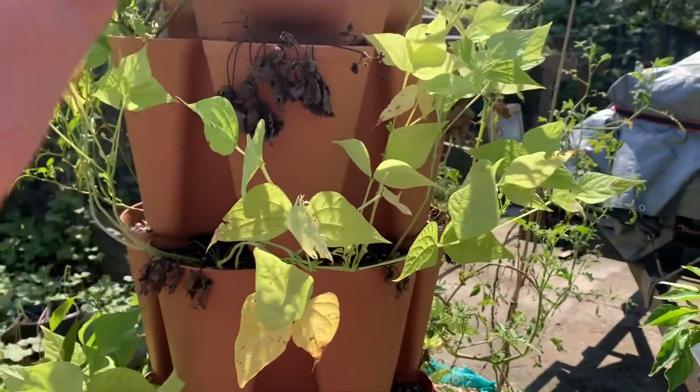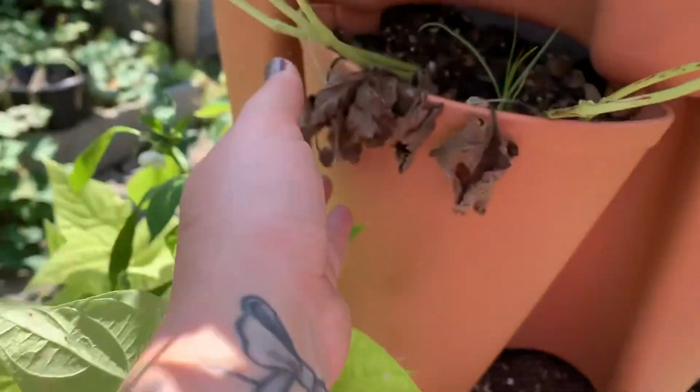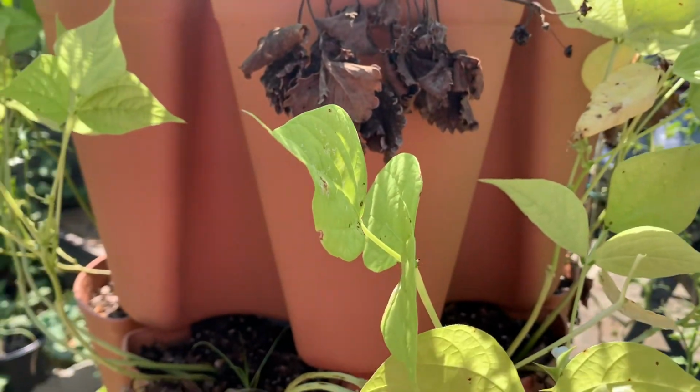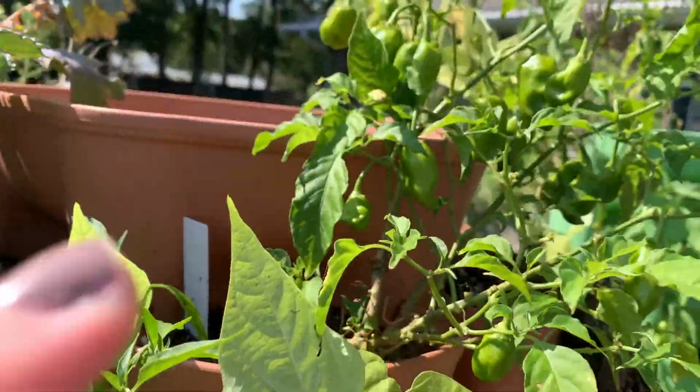They are all beans. You'll see our strawberries I planted here just died. Look at this. Nothing survived. I don't know if it's the plants. I don't know if it's the weather. It's fine. We will deal with it.